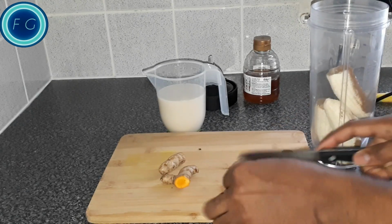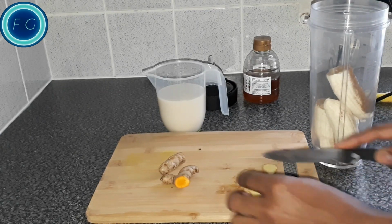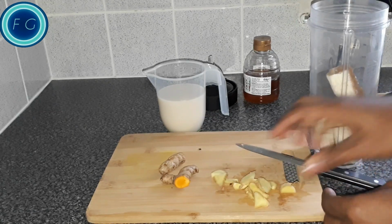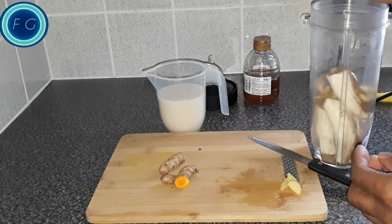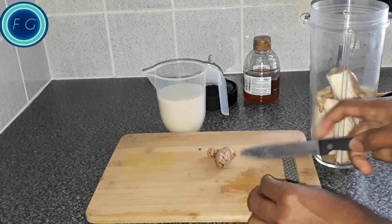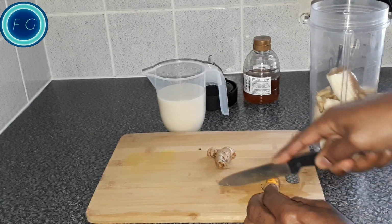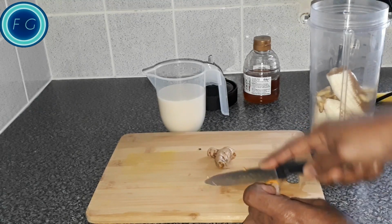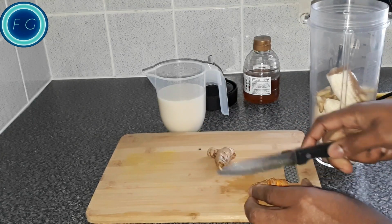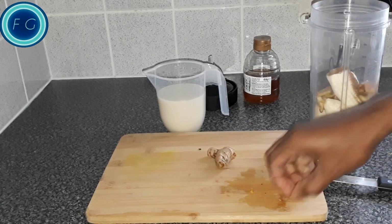That's it. Just cut it up as fine as possible, so it's easier on the blender. Yeah, what we're going to do, just drop that in there. Same with the turmeric. Remember, wash your ingredients. Just cut it up fine. Yep. Just chop that inside the blender.